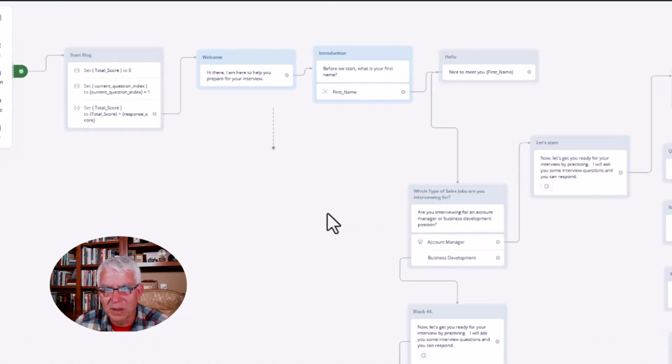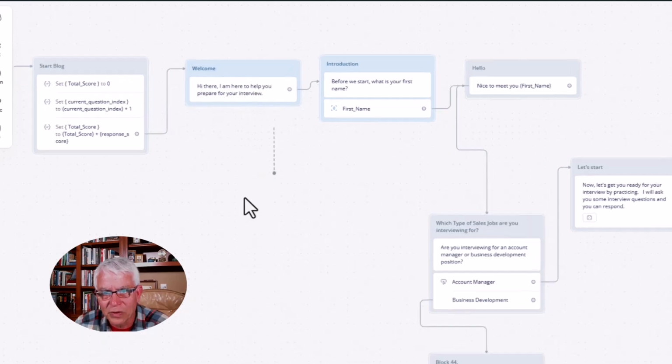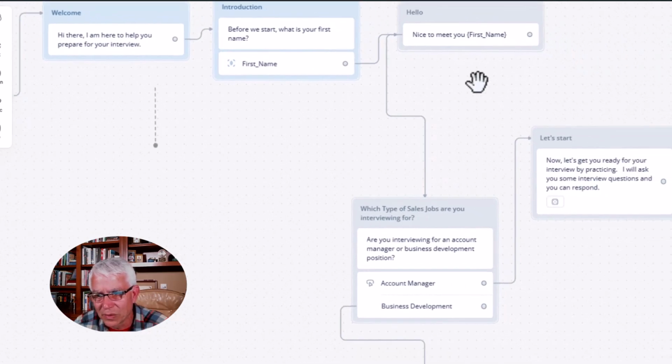And so there again, some of you may not care about all this, but you can see that here are the first questions. Hi there, I'm here to help you prepare for an interview. Before we start, what's your name? And so this is a variable. So when you say your name, it collects this as a variable, and then it puts it over here, nice to meet you, and it says your first name. So that's how you set up variables.